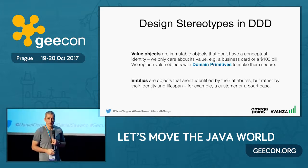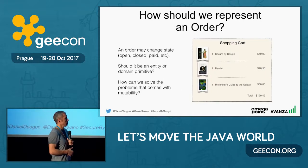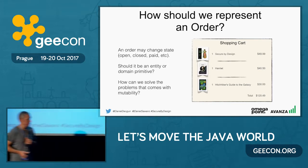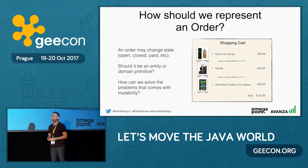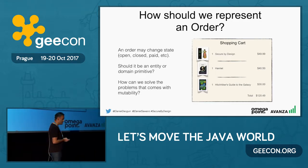Yes. Okay, so let's have an example. Let's go back to our standard one, which we have fixed. You see, we use domain primitives in this one. So therefore, you need to pay $120 now. No more discount. Yeah, the discount is off. So how do we represent the order once you place the order from your shopping cart? Well, it feels like an order should be an entity, right?